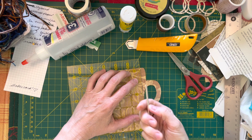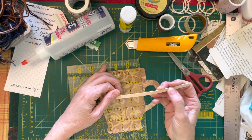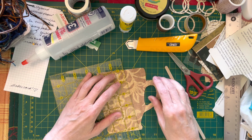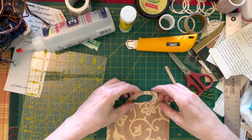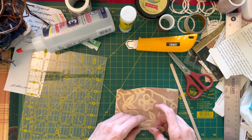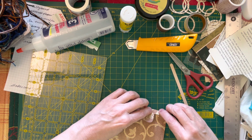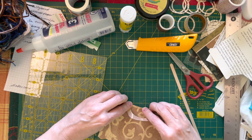And this is just a swizzle stick that I ruined from last time. I had it split, and I just wanted something to be able to make a crease mark in it, or a fold mark, so that it would fold easily. And so it does. There we are.